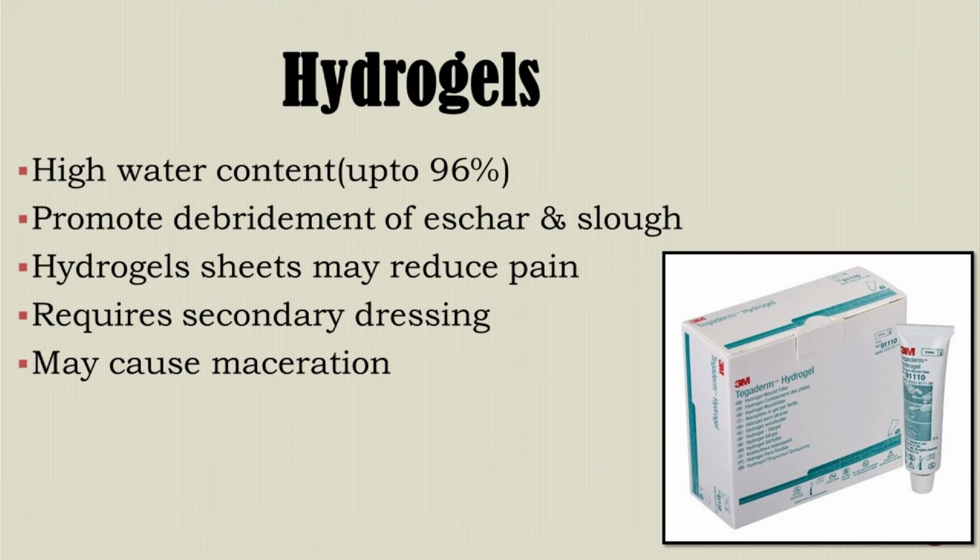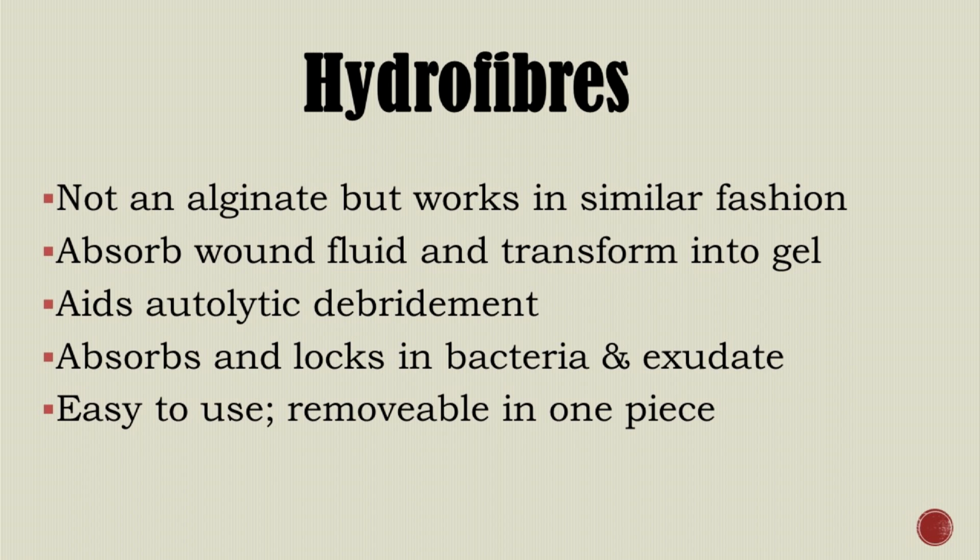Hydrogels, as their name indicates, contain more than 90% water, promoting debridement of eschar and slough. These sheets also reduce pain, but they require a secondary dressing. Hydrofibers are just like alginates and work on the same principle, but they are not alginates. They are easily removable in one piece. They also aid autolytic debridement and lock in the bacteria and the exudate.